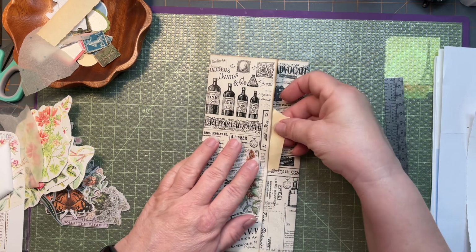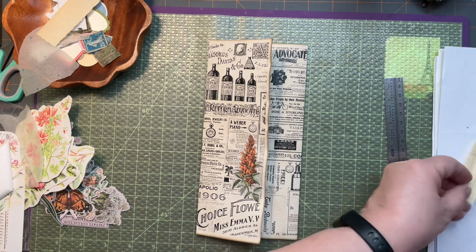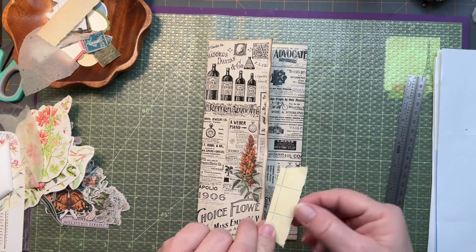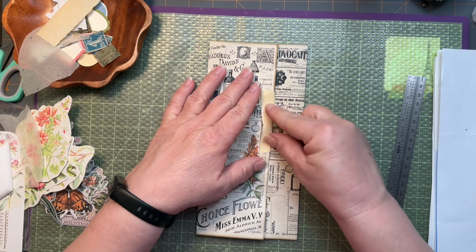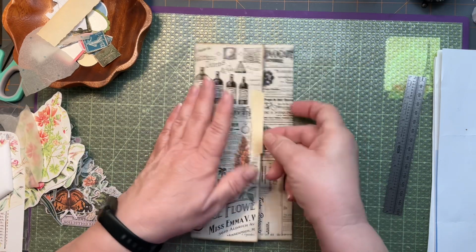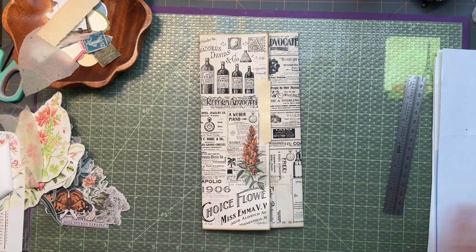Let's see, do I want to put a tab on here? Let's do that, and then let's do this. And like Rachel said in her video, you could add pages to these if you want to. Really didn't do much of a tab there, did I? I put it in too far. Oh well, that's okay. Still gives you an idea that you can lift this up and put things in or do whatever.